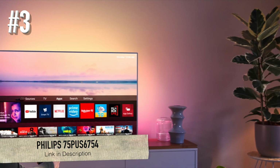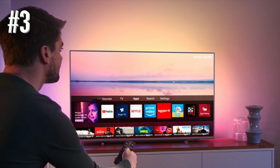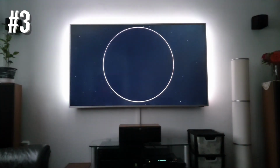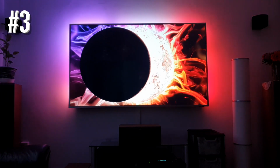Number 3. Philips 75 PUS 6754. While many of the 75-inch TVs on this list are high-end models with equally high-end prices, the Philips 6754 bucks that trend with impressive specifications and a competitive price point.